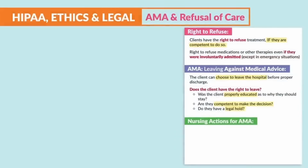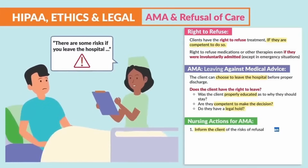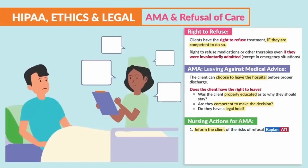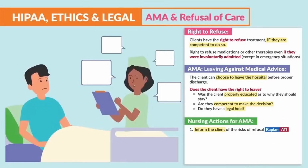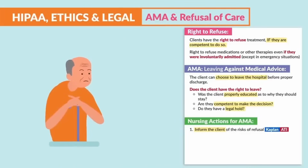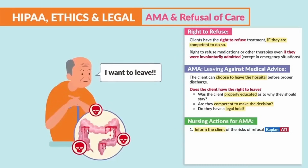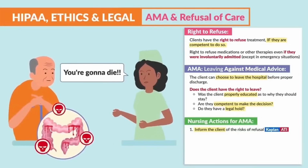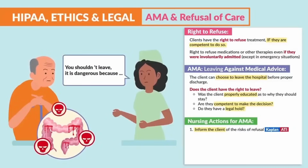Now, in terms of nursing actions for AMAs, please be sure to write down the bolded and highlighted ones here. First up, inform the client of the risks of refusal, as mentioned by Kaplan and ATI. Remember, the nurse's first responsibility is to make sure the client is aware of the ramifications of their decisions, to support the client's choice. So Kaplan explains a 78-year-old client who had a bowel bleed and was basically bleeding to death inside, but they want to leave. Well, guys, this is incredible. The client is basically dying here, or on the verge of dying, and she doesn't know it. So it's your job to educate the client of all the risks, even death.